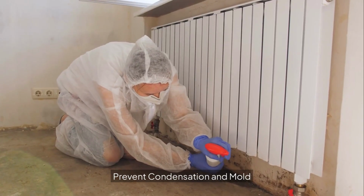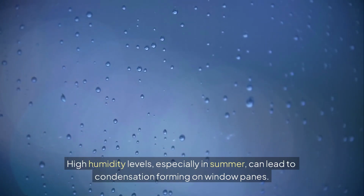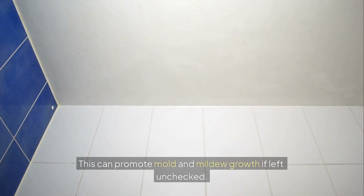Prevent condensation and mold. High humidity levels, especially in summer, can lead to condensation forming on window panes. This can promote mold and mildew growth if left unchecked.